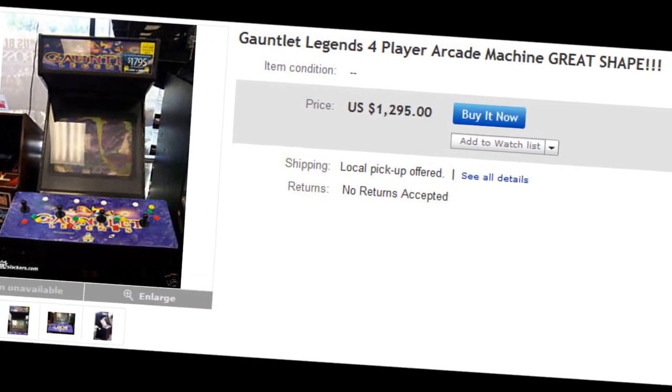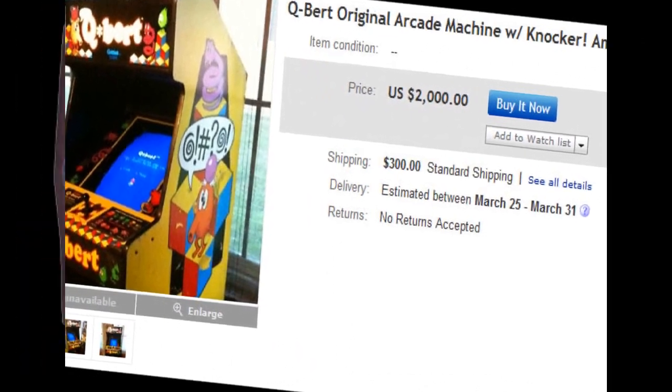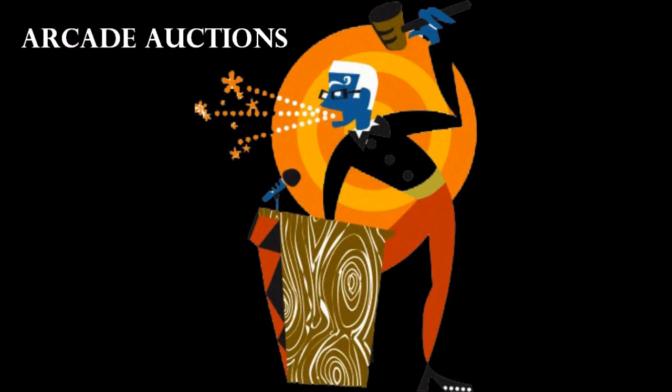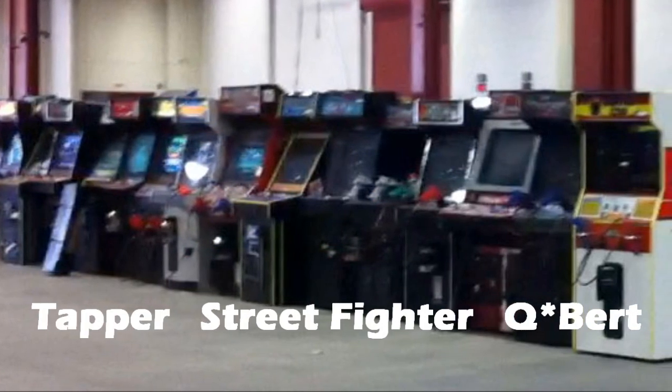Have you ever wanted to own an authentic arcade machine, but the prices were just too darn high? There must be an easier way to own that game and complete your man cave. And there is! Arcade auctions! Hundreds of games waiting for you, so come on down, bring the kids, bring the dog, and save, save, save.